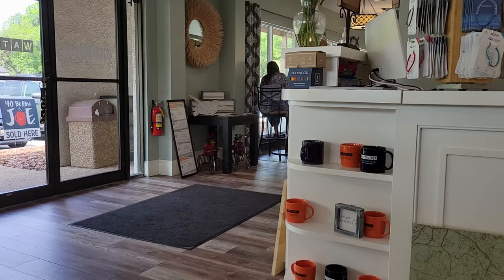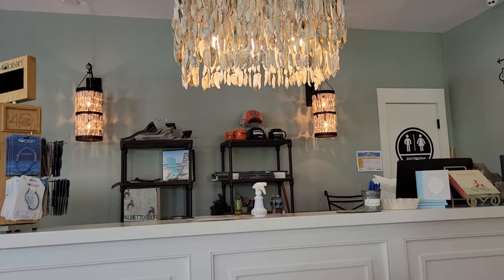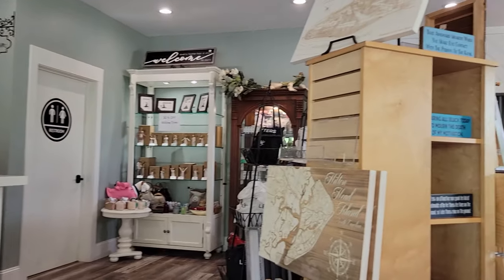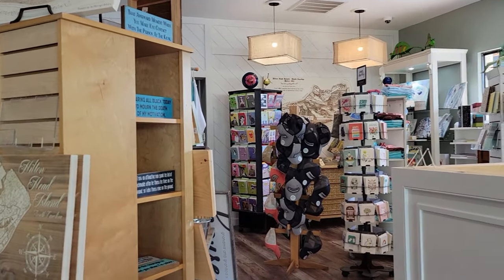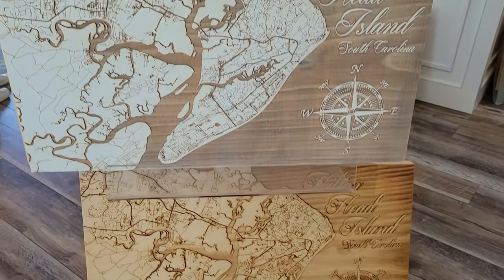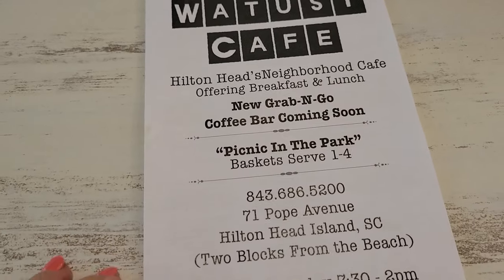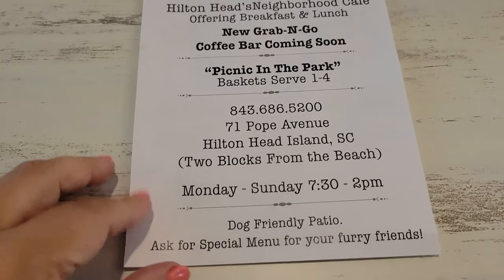Mortizzi Cafe is a family-owned local restaurant offering a gourmet coffee bar and a diverse menu of healthy meals, including gluten-free and vegetarian options. Enjoy deliciously crafted breakfasts and lunches with a full complement of desserts and spirits. This modern cafe is located on Pope Avenue on the island.